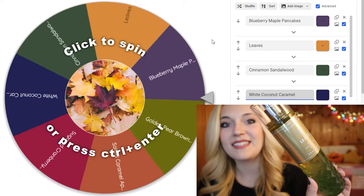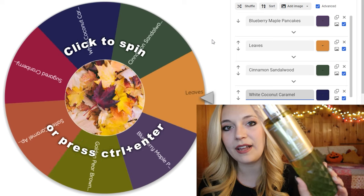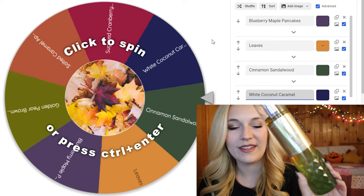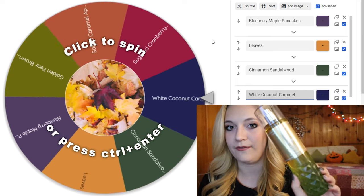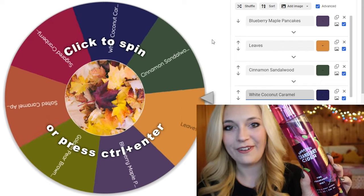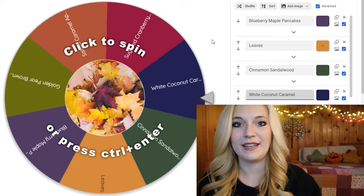Second contestant, this is leaves from this year. Normally this could have been classified as an apple category, but I find on my skin, it's very, very heavy of clove and cinnamon. So this is mainly a spicy fragrance for me. Third contestant, I have sugared cranberry cider. That'd be funny if I got this one because I have a lot of cider scents so far. So maybe this theme will end up being cider if that one wins.